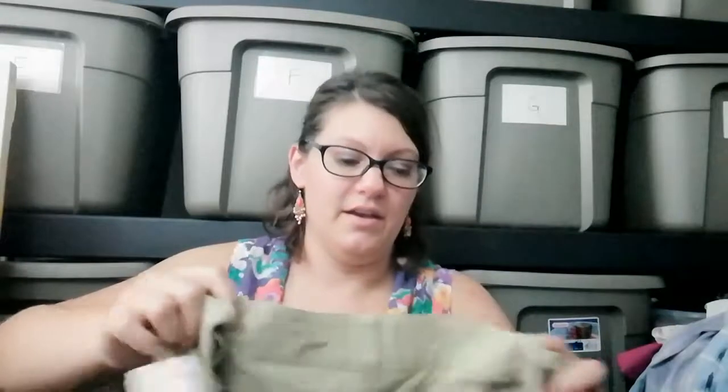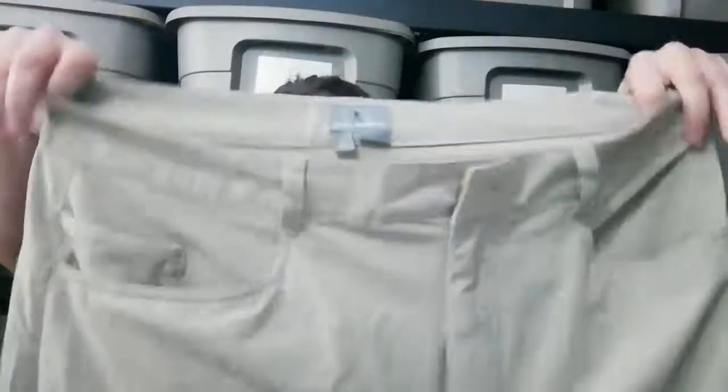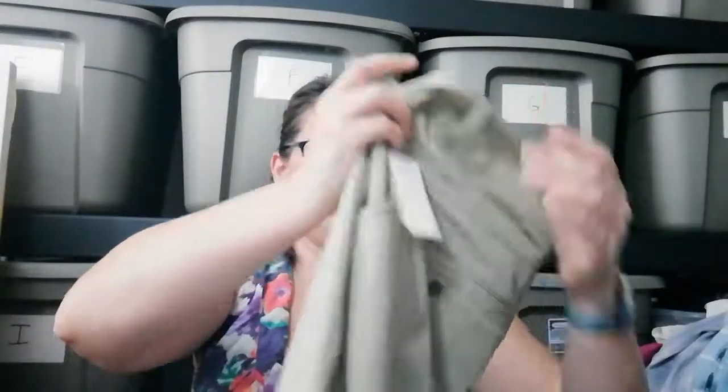Okay, paper bag. What do we have in here? Oh, just a pair of Royal Robbins shorts. Sort of men's golf shorts. This shirt is from another thrift store that we really liked.